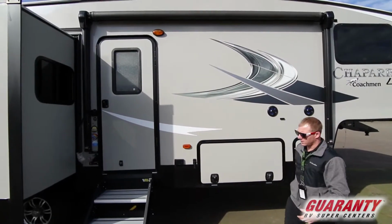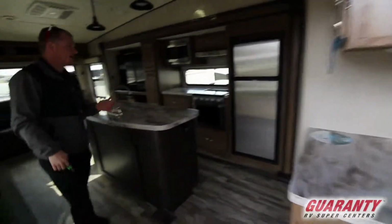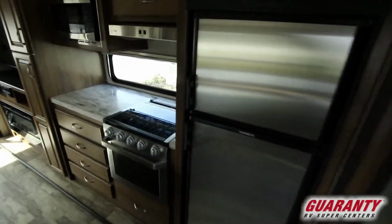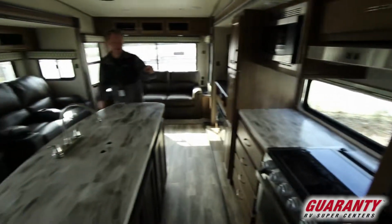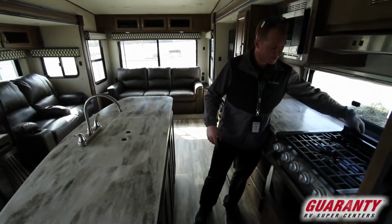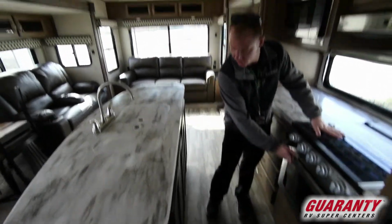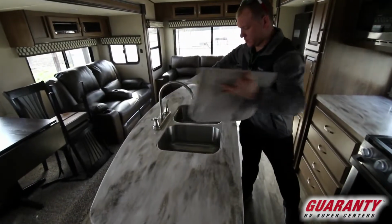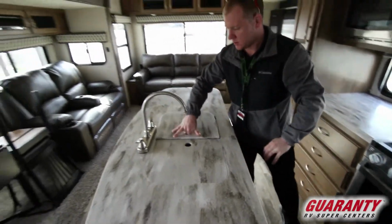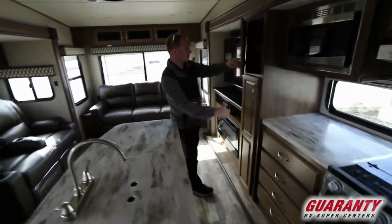Indoor, outdoor speakers. And as we come on inside here, you'll notice that you got a nice big fridge. Tons of storage in there. The Furrion, which is the new cooktops, triple burner. Also have a nice oven. Your sinks, going to be double sinks on this one. Nice solid surface tops. Microwave, lots of storage.